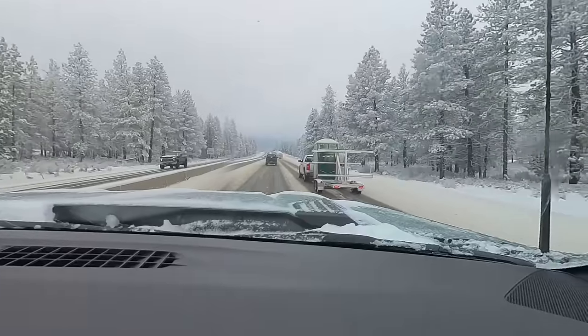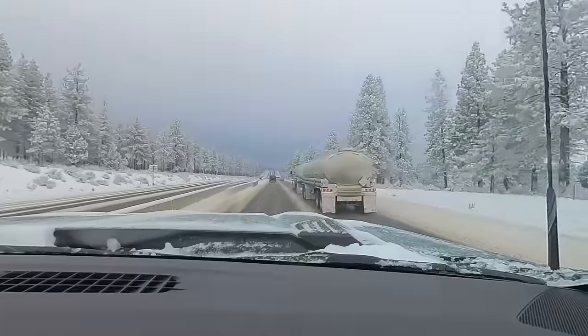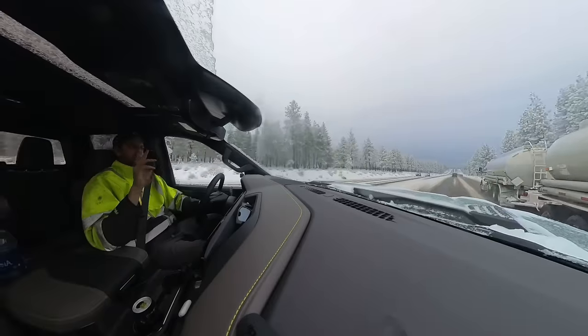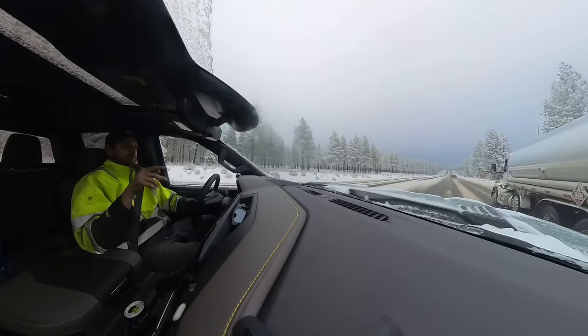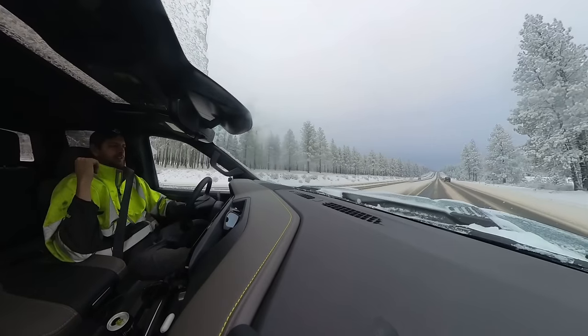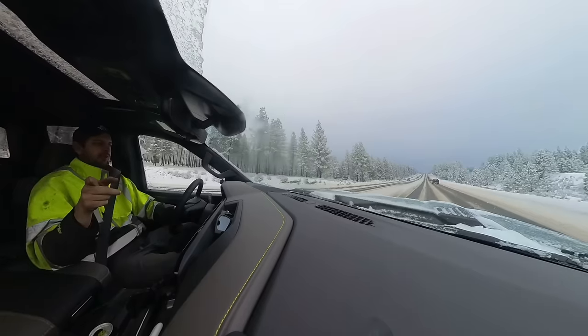Definitely don't want to wreck with that load. Or that one. Which would you rather wreck with? Would you rather crash pulling a mobile toilet or a septic tank behind you, or crash pulling a fuel tanker? You have to pick one.